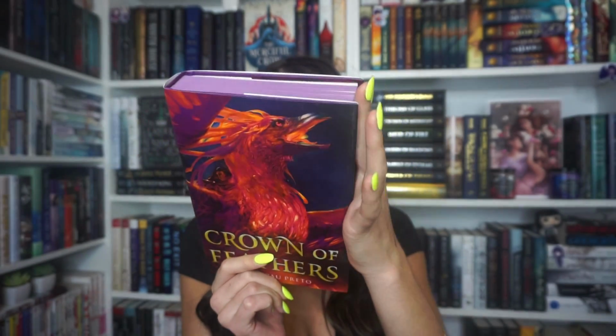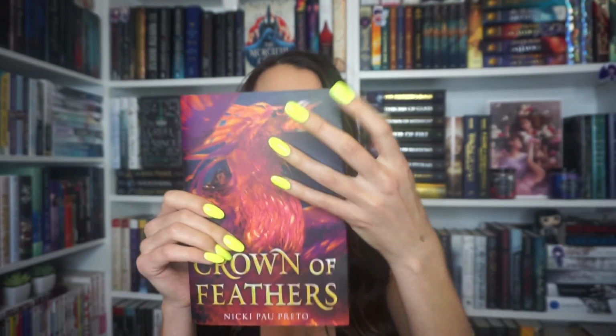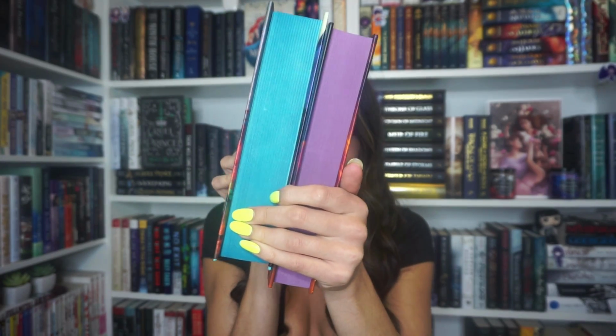So that is this. Crown of Feathers and Heart of Flames. I got Crown of Feathers thankfully from the wonderful Melanie from Mel to the Annie. She sent me her copy because I was looking for it, and it has these beautiful lilac edges as well as this cover, which is a slightly different shade, and then we have Heart of Flames, which has this color. And so look at them together, they're really pretty.